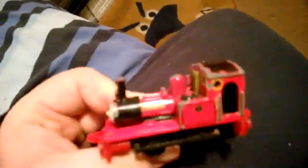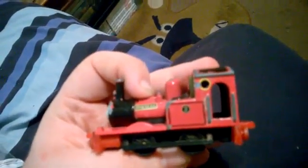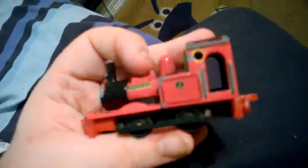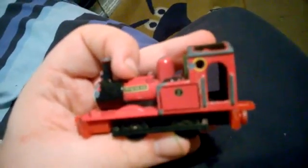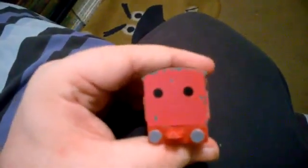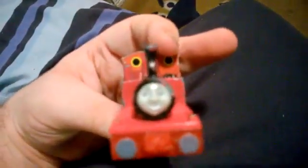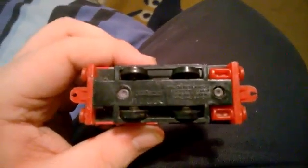It's Rheneas, one of the narrow gauge engines, who works on the Skarloey Railway. And I'm sorry if the camera's out of focus a bit. It just does that sometimes. So yeah, here's Rheneas with his number 2. And here's the back of him, and the other side of him, and his wheels, and his face, if you can see it. And here's the bottom of him.